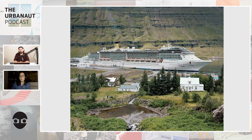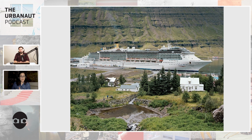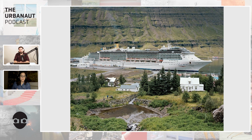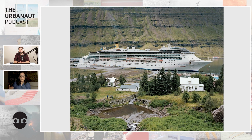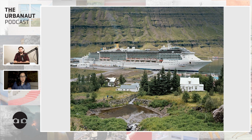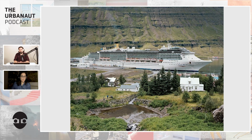And now that the tourism industry is starting to grow again, there were more ships in 2023 post-pandemic than there were in 2019. So it's had its rebirth, or it's in a new era of resurgence. I see these images as important reminders of how things are happening in the world and how they're related to things that are happening around the same time.